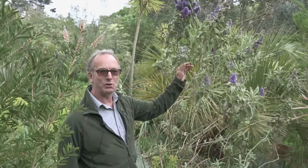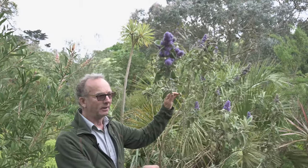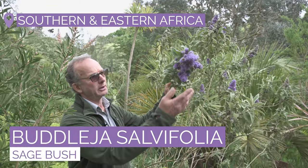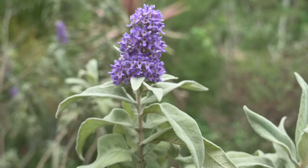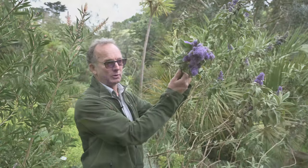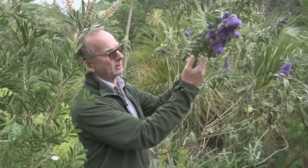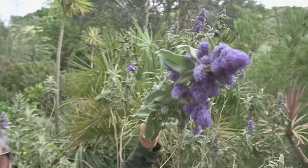Whilst we're here on the Mediterranean bank, just point out this rather lovely Buddleia. Most people know Buddleia davidii, but this is Buddleia salvifolia, and it's a native to South Africa. But look at these leaves, it kind of tells you, salvia, it looks like sage, the herb that you use for cooking. So hence, that's the Latin name of salvia, it's the same family. So it's just describing its sage-like foliage. But the flowers are really good for June as well.